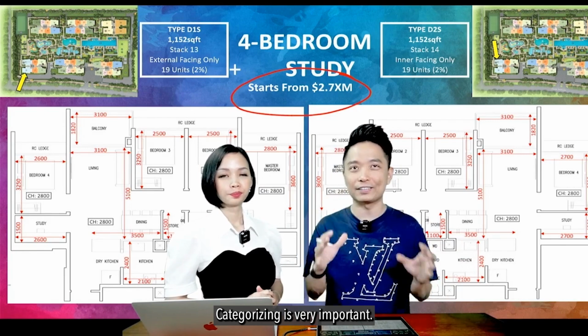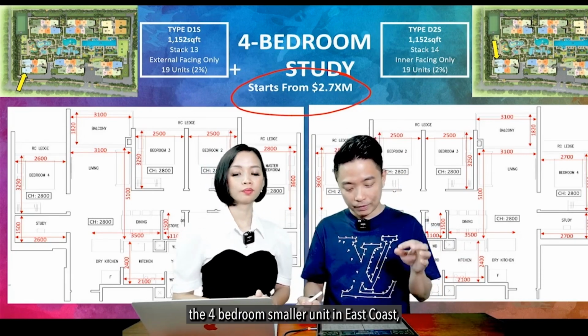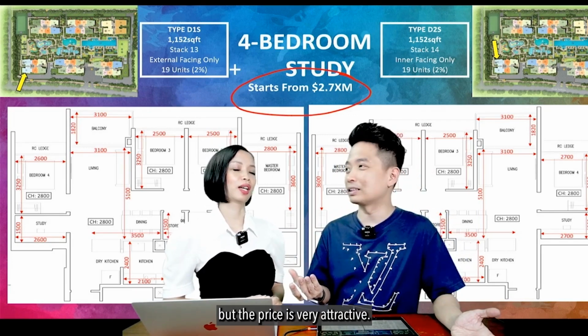Yep. Categorizing is very important. Like I say, the 4-bedroom smaller unit in East Coast usually will not be so much in demand. But the price is very, very attractive. Right.